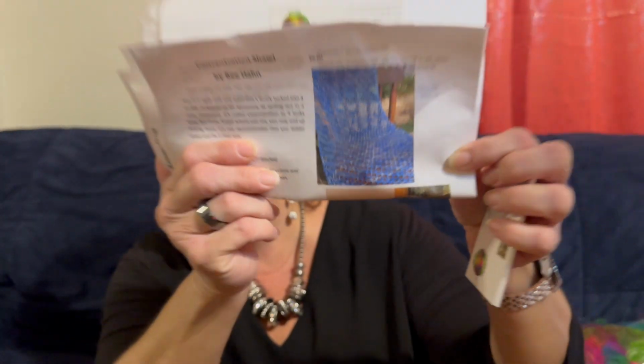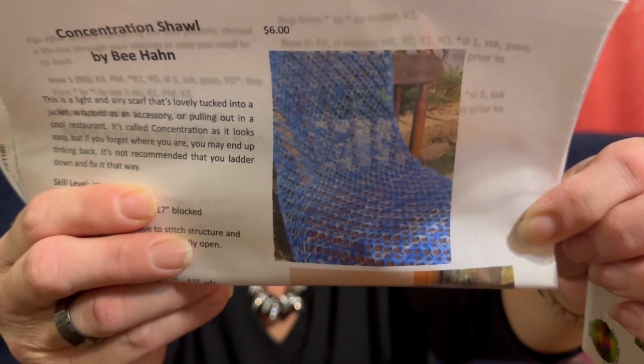So I'm only going to show you this part so you can see a picture of it, which I'm hoping I'm showing you. Let me just see. Okay, so if I go this way, you're good. So that is the picture of the shawl. It's called the Concentration Shawl. And she actually wrote this pattern. So she's like, if you go ahead and do this pattern, I'll go ahead and give it to you with this hank of yarn. And I was like, okay.